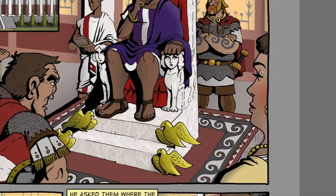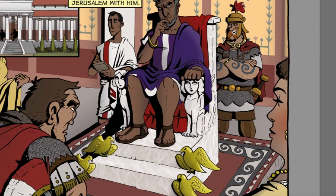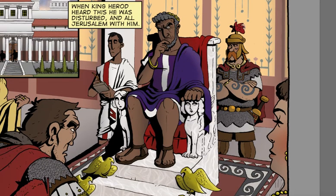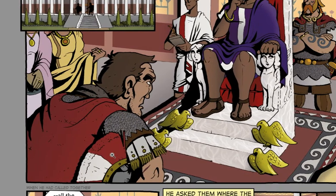In the foreground, you can see a Roman lady, light skin, again to highlight the difference between the Caucasian Gaulish people and the Roman people who were much more Caucasian at the time, and the dark-skinned Middle Eastern people, because Herod himself is an Edomite. And so then you've got the Roman in the foreground, again light skin, the same guy from the last panel who was talking to the Magi, and in the background two more Roman style women.